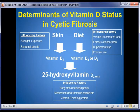There are many other factors that cause low vitamin D status in CF. We mentioned the fat malabsorption. There are probably issues with not getting enough sunlight exposure. We discussed the seasonal and latitudinal effect. CF patients are probably not eating enough vitamin D food, vitamin D fortified food, probably not taking enough supplements. CF patients are often prescribed pancreatic enzymes, and they may not be adherent to their enzyme use.